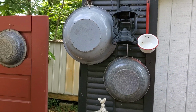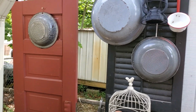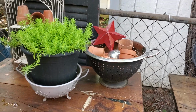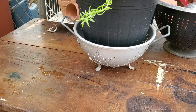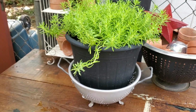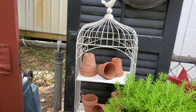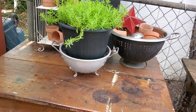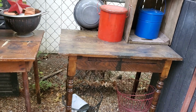More of the old gray enamelware, and all of that's come from yard sales, as did the door and the shutters. Got an old colander there with some of my clay pots. And this is one of those pretty star colanders, and I just have my plants setting in it. And y'all remember I got that at a yard sale, and I have more of the little clay pots in it. I love these old tables though. I think they're great.